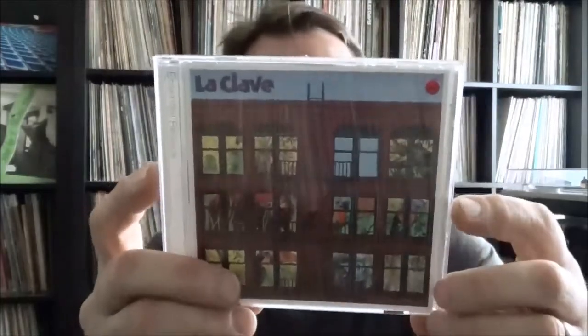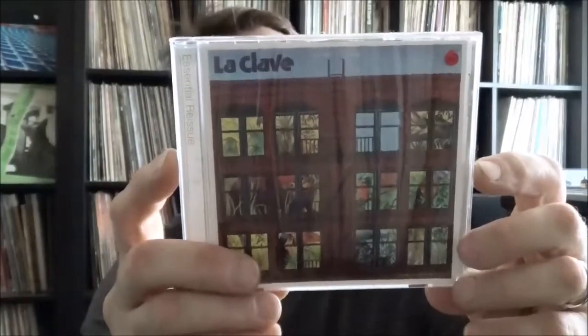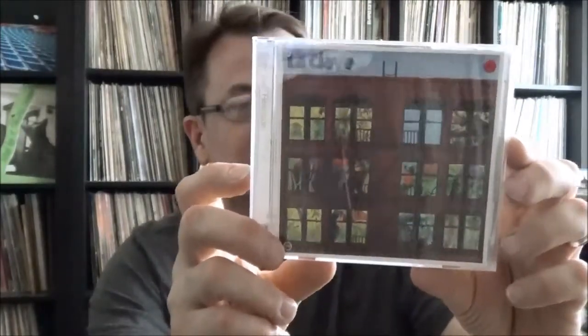Another kind of obscurity, something called La Clave. Originally put out on Verve in the early 70s, I believe. Sort of Latin funk. This is another Dusty Groove reissue here. So yeah, it's got kind of a Santana meets early Chicago sound to it. A lot of horns and a brassy, psychedelic, funky sound here. Really good stuff. I was listening to this in the car a couple days ago on the way to work and back. Neat stuff.